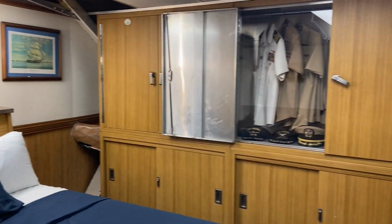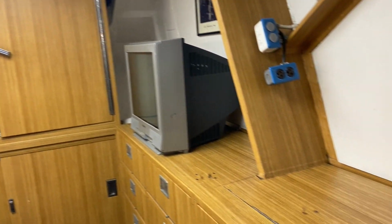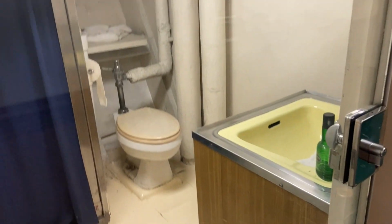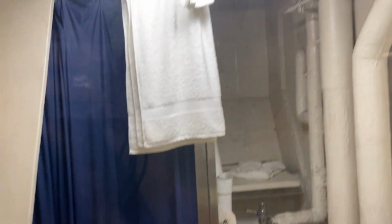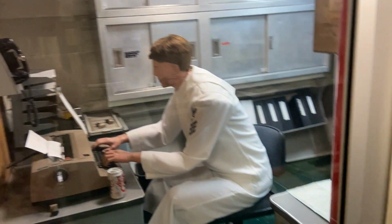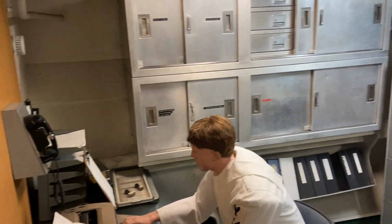That's the executive officer. Look, that's USS Midway. Look, we had a fat, didn't we? So we can go through here. Look. Look. Yeah, look at this big bathroom he's got.